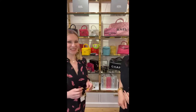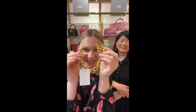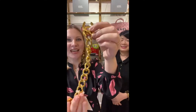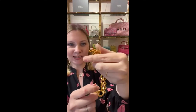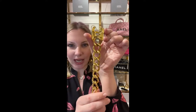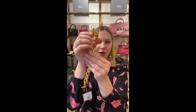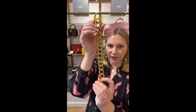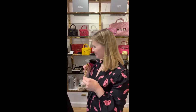While Winnie is wearing turnlock earrings, we have this CC turnlock bracelet, which is also crafted from a 24 karat gold plated metal. It is signed 96 spring collection. As you can see, the color is amazing. It's shiny, there is no tarnish, literally it's perfect, in mint condition. And Winnie's already wearing hers.